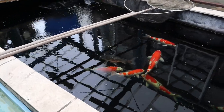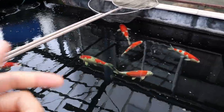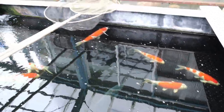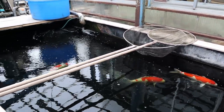Hey guys, I'm here at Marutoshi Goldfish and Koi Farm. You can check out some of these beautiful koi. These are really large size. You can see the net over there. That's a huge net. I think I could fit in there.